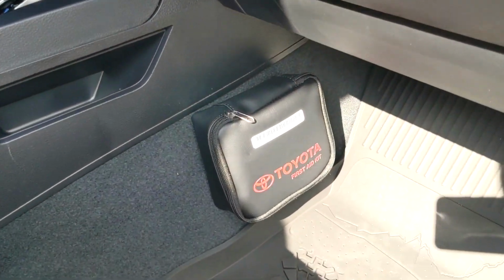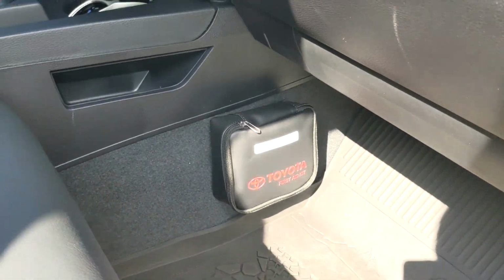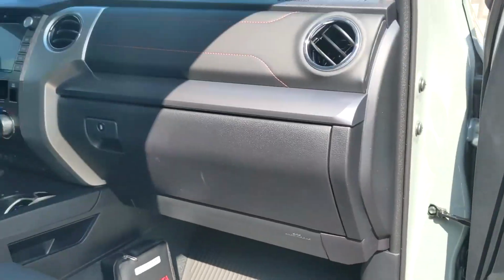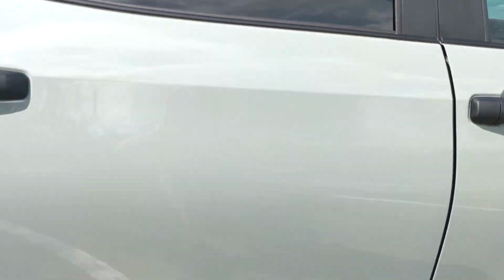Toyota gives you a nice first aid kit there, so that's pretty cool. I just stuck it right there. It was under the seat when I got it. As you can see, power passenger seats as well. JBL stereo system. My downfall with the JBL really is the subwoofer ain't so hot, but I'm going to upgrade that. The rest of the stereo system sounds great. It's super crisp, very clear.